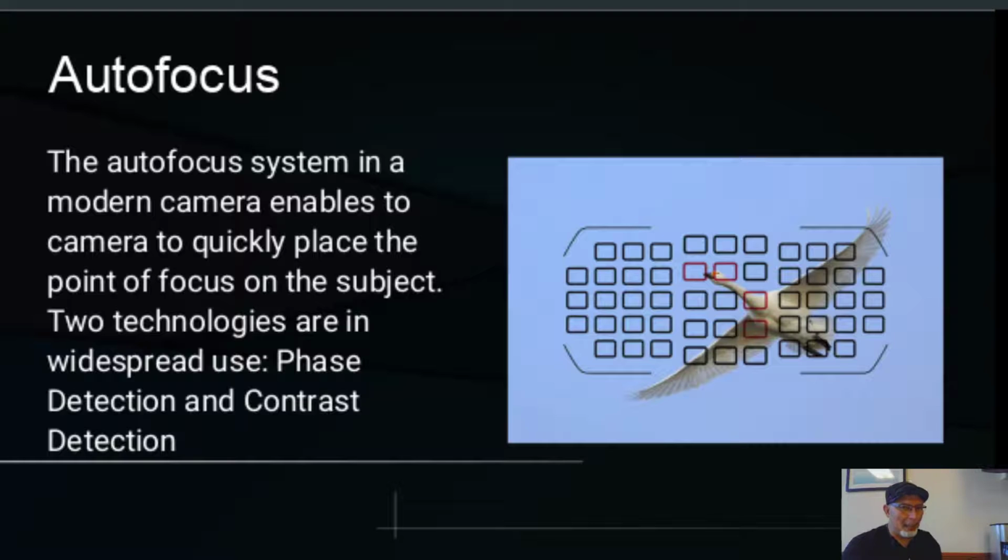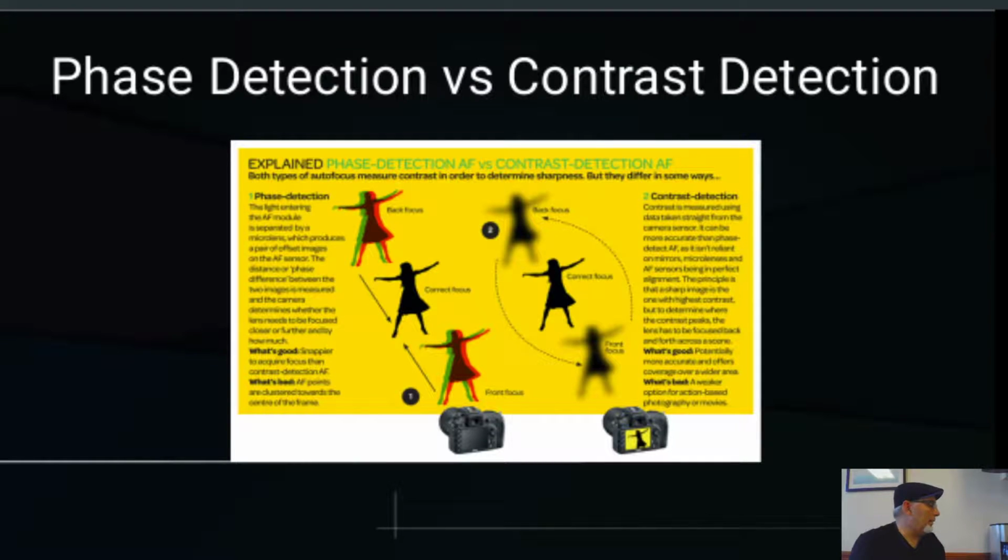There are two technologies that you might hear in widespread use for autofocus systems. They are phase detection and contrast detection. We're going to go into that in a little bit. Okay, so this integral graphic I have up there explains the difference between phase detection and contrast detection. So phase detection works by using a series of micro lenses on the sensor that splits the image into the main image and then a red channel and a green channel. And when all three of those images line up, the image comes into focus.